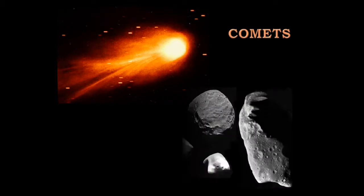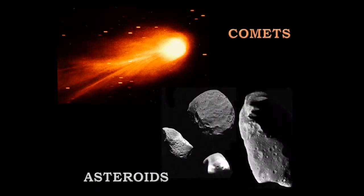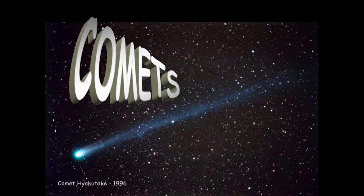Comets are another thing that are related to meteorites by many people. Asteroids are another thing that's called meteorites. These are most common meteorites. Let's talk a little bit about comets. Comets fly through the air. They usually are illuminated by the sun with a big stream of light.